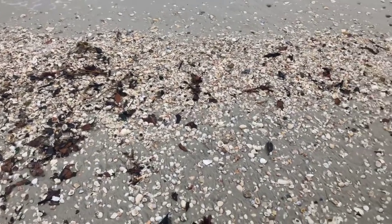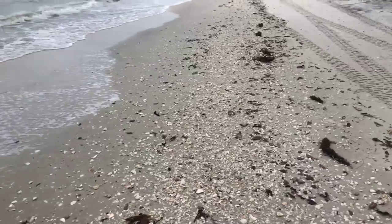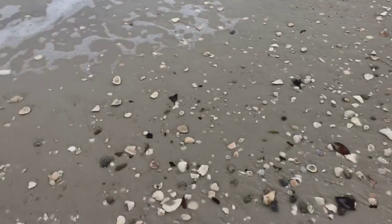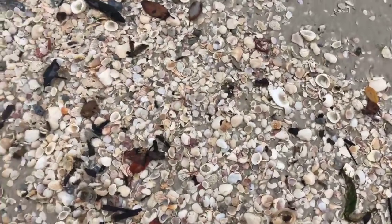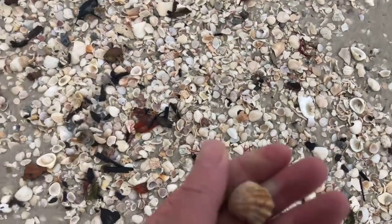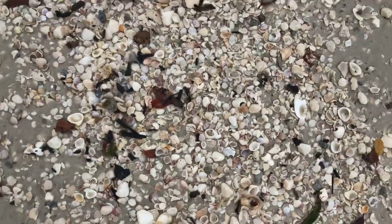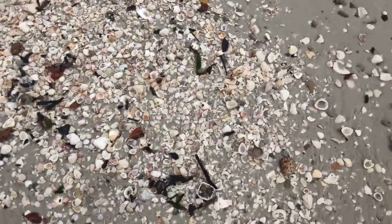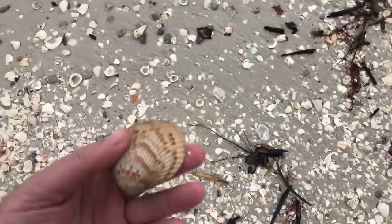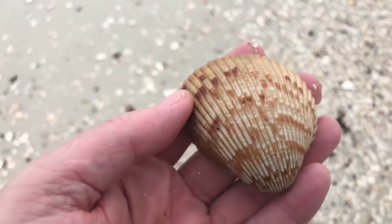Gosh, there is a ton of shells out here, little shells. Really hard to see them all. There's so many of them. Little jewel box shells. There's a little jewel box. More cockle shells. Nice cockle right there. It's a really nice cockle shell.